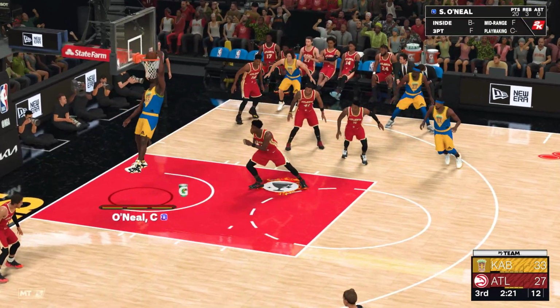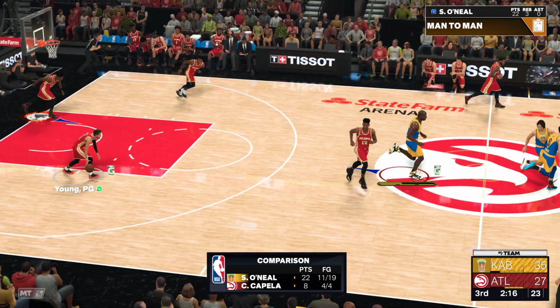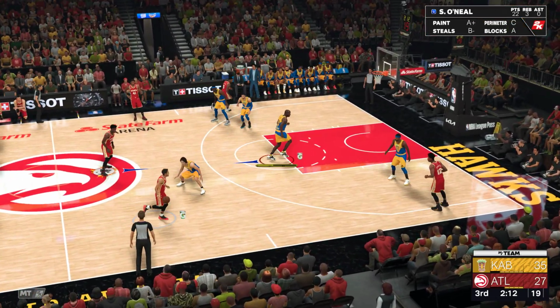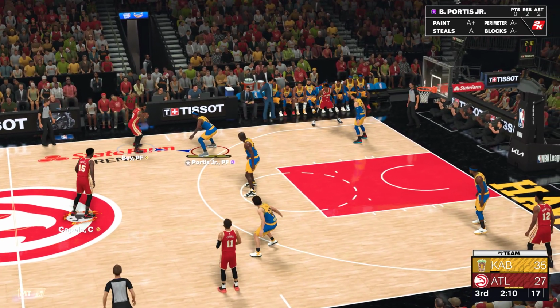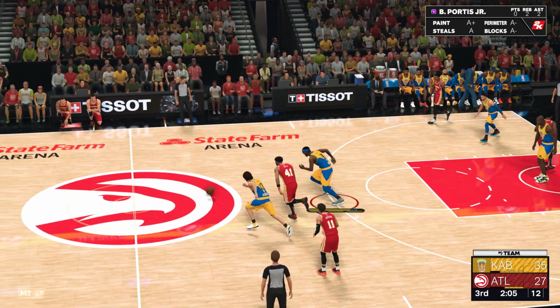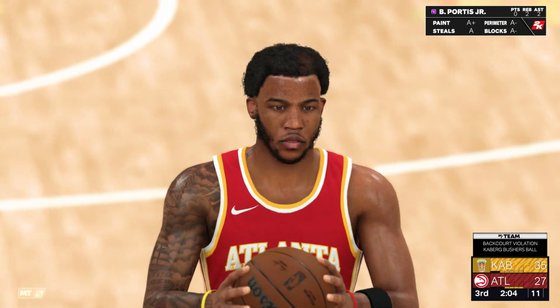Just over 2.5 minutes gone by here in the second half. Boy, perfect execution in the pick and roll. Butler always a guy who's going to draw attention, and he makes the unselfish play. And Young kicks to Capella. Poked away. Not much on the line there. That'll be a backcourt violation.